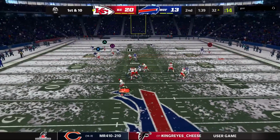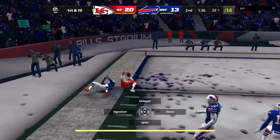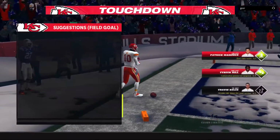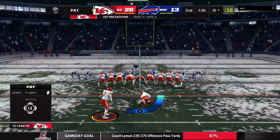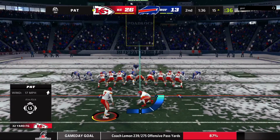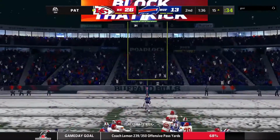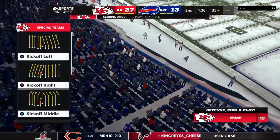Shotgun snap to Mahomes. Out to his left. This is caught, and in for the Chiefs touchdown. Tyreek Hill saving his best for the playoffs with his 3rd touchdown of the game, and the Chiefs add on to their lead. Extra point by Butker is on target, and the lead now up to 14.